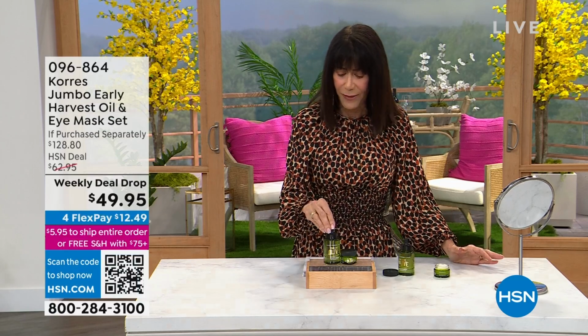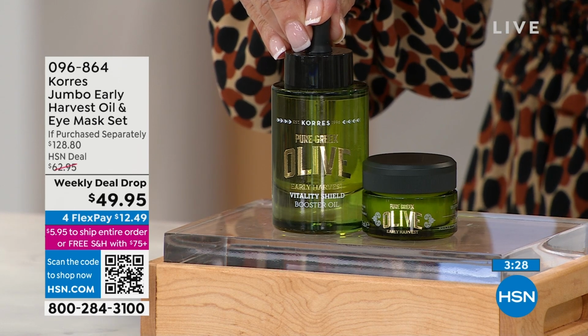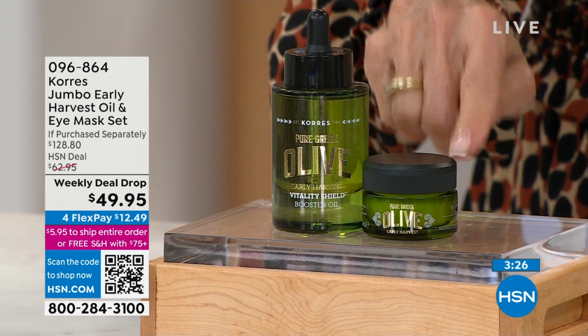But when we select our weekly deal drops, like we said, they're very similar to a Today Special. We pick something very, very unique, something that is absolutely one of the best values, and this is definitely one of them, to get both of them today.